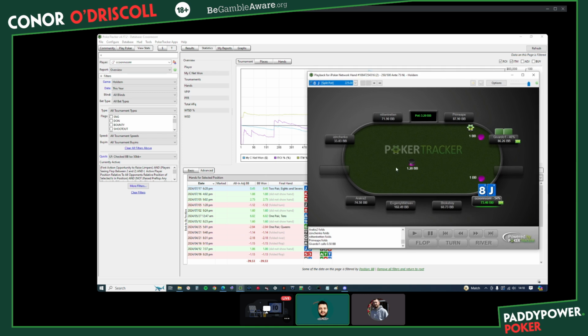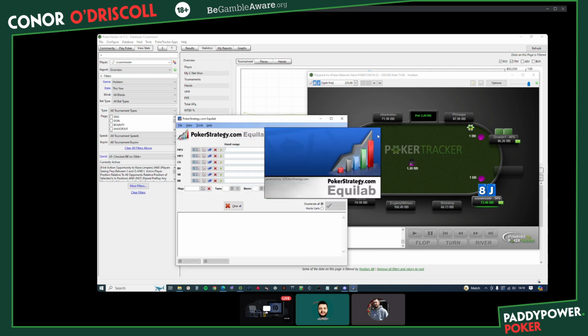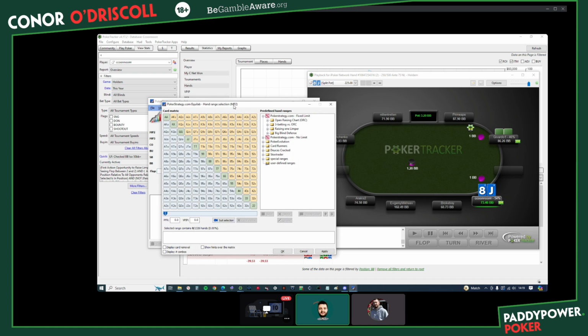Yeah, it's something we want to ISO, but I wouldn't say it's a pure ISO, is it? So what would be the pure block that you would ISO? What are you just not mixing? Ace 10 off plus. Probably King Jack off, Queen Jack off, Jack 10 suited. It's all of these. Then 9-10, the suited 9x as well.